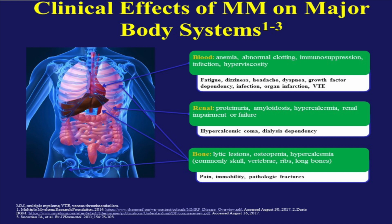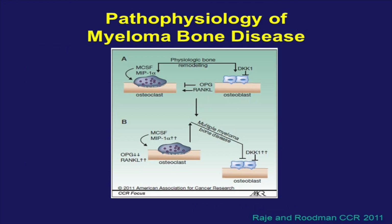And obviously bone disease is something which is impacted, I will argue, in 100% of multiple myeloma patients. The question is really, how hard do you look to evaluate the bone disease? If you look hard enough, you are going to find some derangement in bone metabolism in almost all patients with multiple myeloma. So what happens with myeloma bone disease?